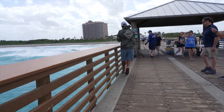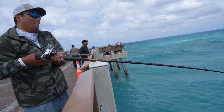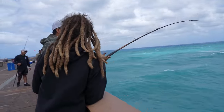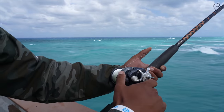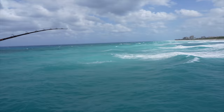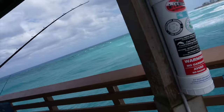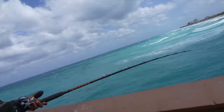Look at them legs moving. This thing's big. This thing's probably 5 pounds, honestly. It's going out for another run. I don't know what to do here. Give him the sack. Alright, we'll get out of the way. Oh, we're going towards the beach. Wow, look at that. One hand on the camera, one hand on the rod. What a beast, bro. Yes. What a beast. I'll have to go down.